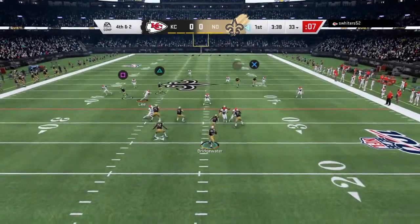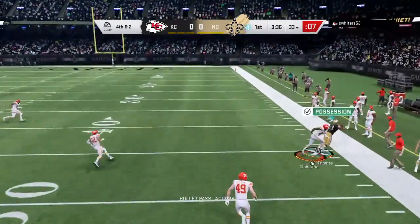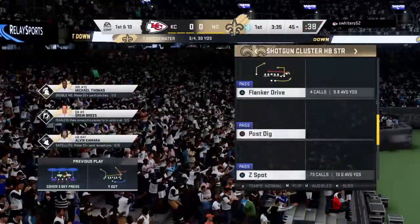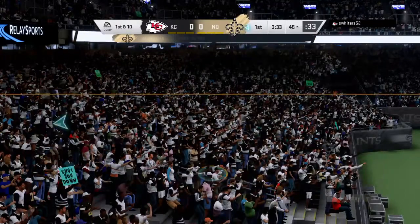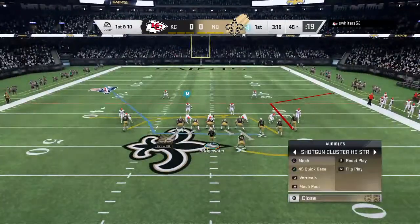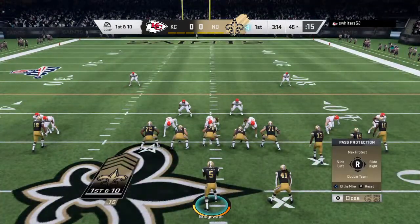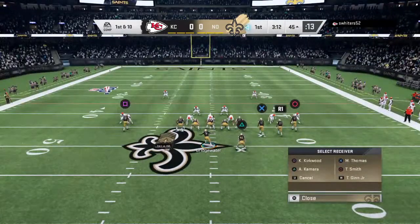On 4th down, they do snap it to Bridgewater. Open man is Michael Thomas. And out of bounds on the other side of midfield at the 45. So not only do they convert on 4th, but they pick up 22 yards in the process. First and 10 at the 45-yard line.